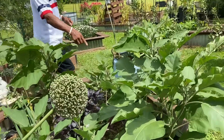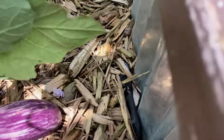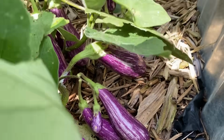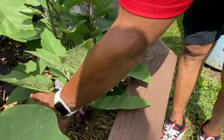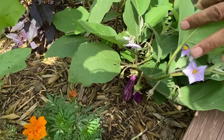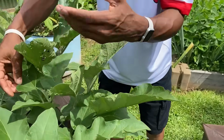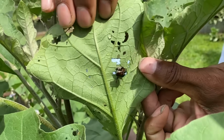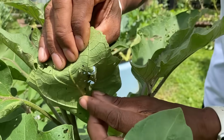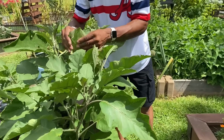We got another one of our fairy tale eggplants over here, and you see she's producing just as well as the other one. Got another one of our African marigolds down there, and this is another Black Beauty. And you see what we have going on here? Yeah, they're just starting to come out. And when you catch these things, that's all you want to do with them. And that's that Japanese beetle.